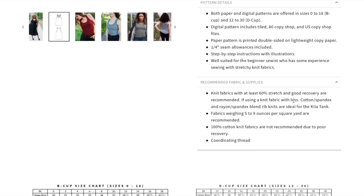If using a knit fabric with less. I think that must be like a typo. Okay, cotton spandex and rayon spandex blend rib knits are ideal. Yeah, for sure a rib knit. 5 to 9 ounces, 100% cotton knit fabrics are not recommended due to poor recovery.